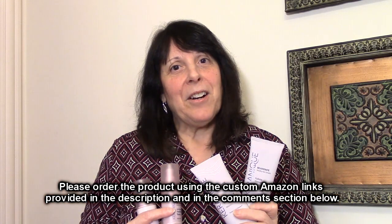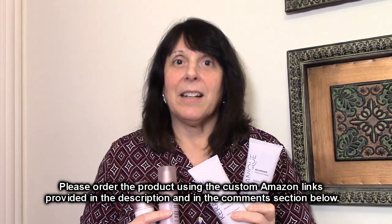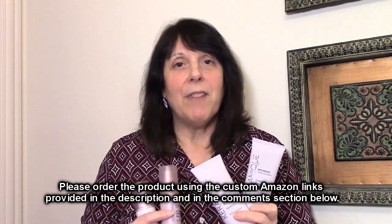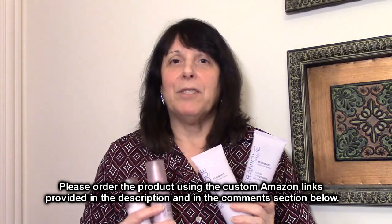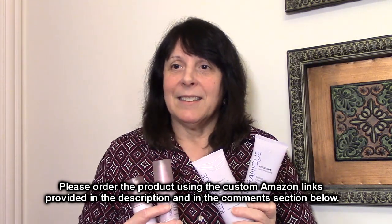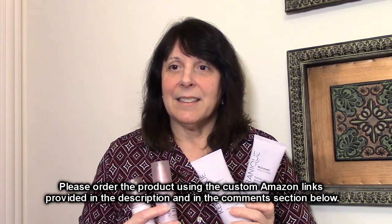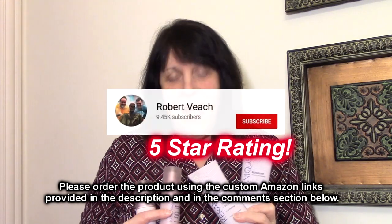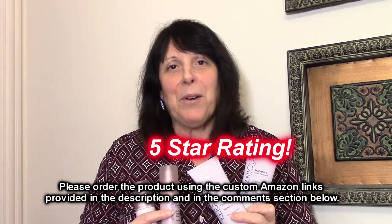I've been using the Keranique products for about a week now, and I'm really pleased. I'm really noticing a big difference in the volume of my hair and the healthiness of my hair. It's shinier and fuller. So would you give the Keranique Volumizing Hair Products Kit a full 5-star rating? Oh, absolutely.